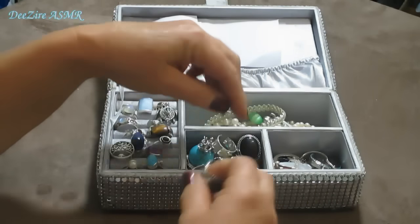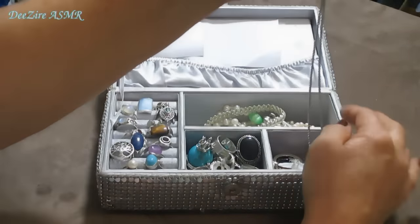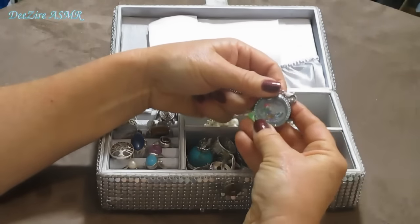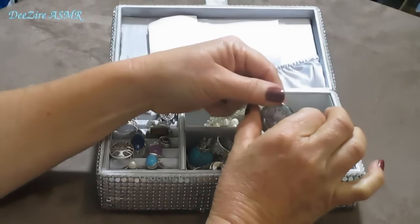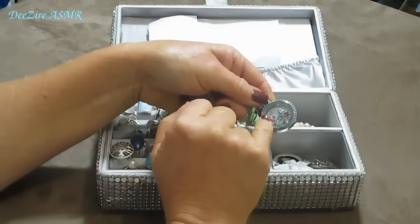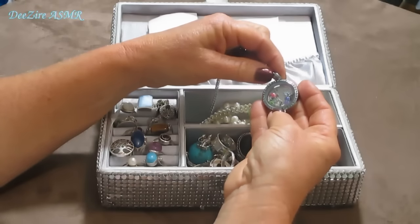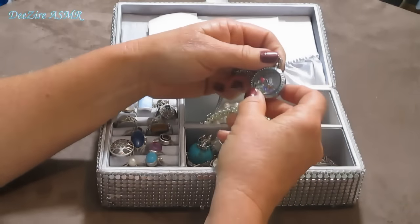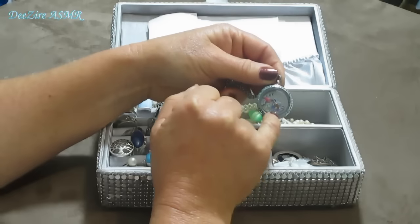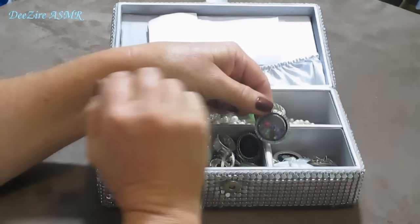And the last compartment we have? My daughter gifted me this. It says, Mum with a heart, daughter. And it has some little charms in there. A flamingo, a little purple bird, some crystals, an owl, and surrounded by some blue crystals on the outer edge. So that's cute.